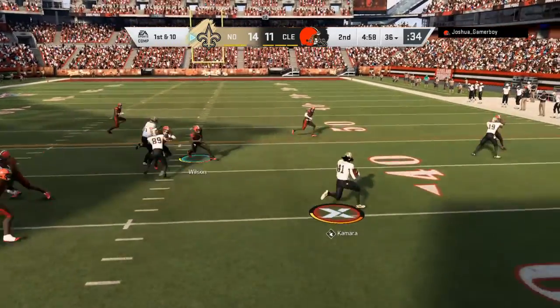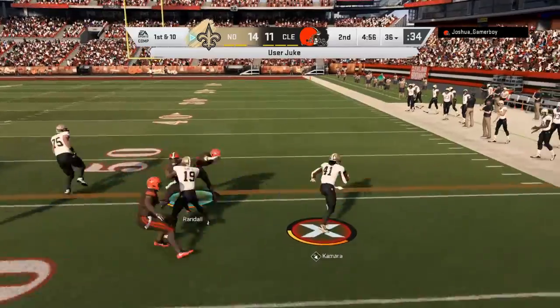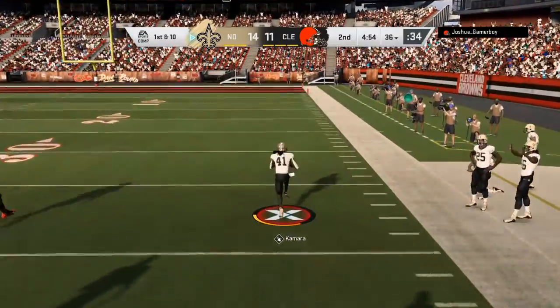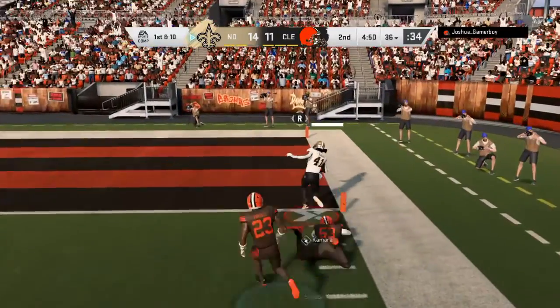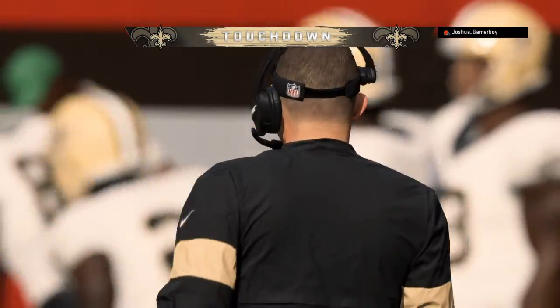Staying on the ground on first with Kamara. Nice move at the 40. And shutting him off. Now open field. He's at the 40. The 20. 10. And he is into the end zone.